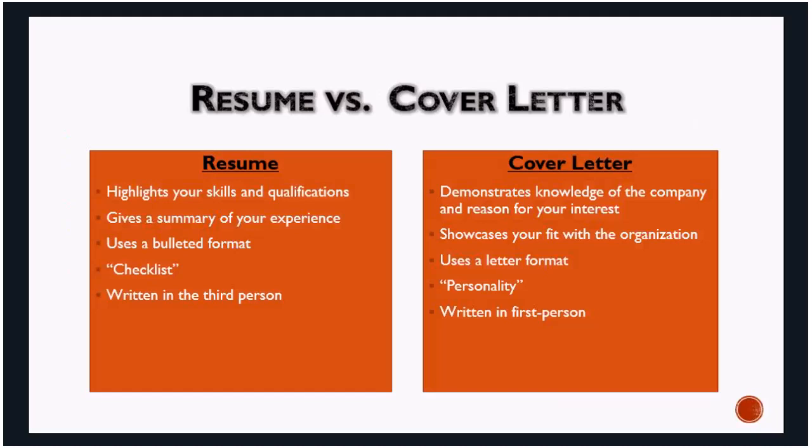So make sure that you view your cover letter and resume as complementary to each other, but a unique pair of documents.